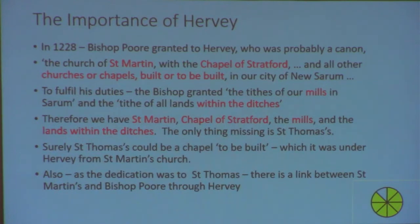So you've got the power, you've got the location, you've got the tithes, and what I think is happening here is that Hervey is being parachuted into St Martin's with the intention to build a chapel or chapels, because it says churches or chapels built by Stratford or others, or to be built. So there's obviously the intention to build extra chapels or churches. Therefore, we have St Martin, we have the chapel of Stratford, we have the mills and the land within the ditches, and the only thing missing is St Thomas's. And surely St Thomas's could be a chapel to be built, which is under Hervey from St Martin's Church.